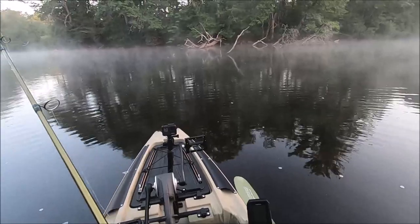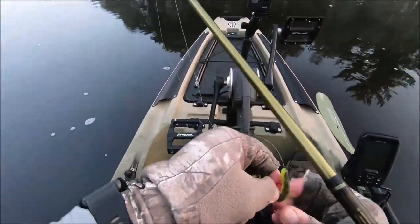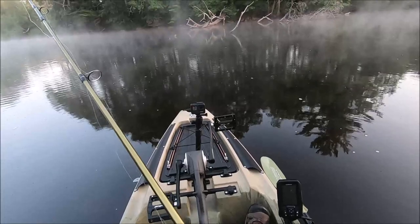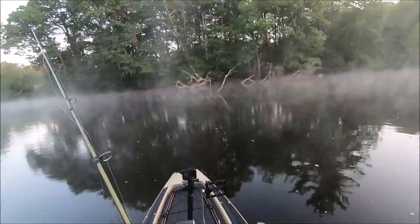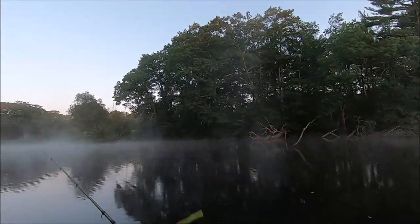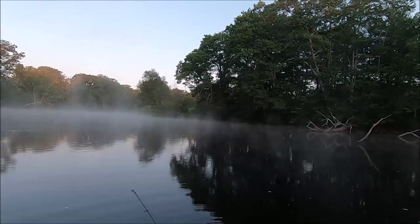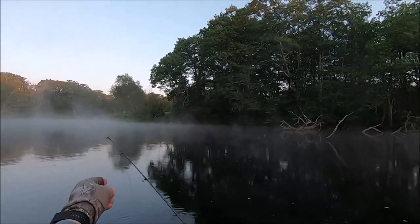Oh, you know what? Took the tungsten weight out of the end of my tiny child. Did it flop in the bottom of the boat? Nope. Something tapped it on the end. That's the thing I worried about with this rig, would the tungsten weight come out? So now it's basically just a Texas rig TRD without any weight.